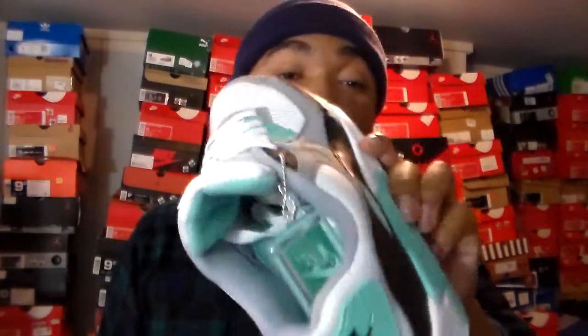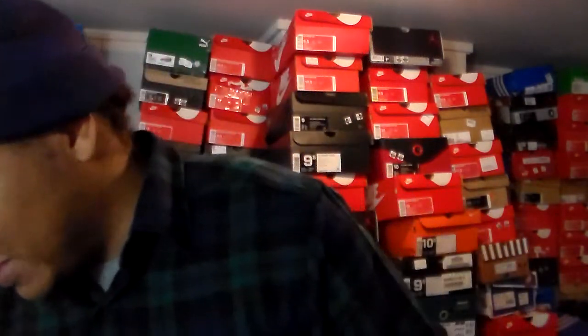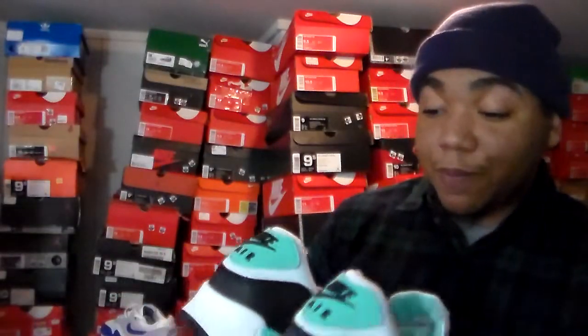Can't wait to actually get my size so I can put these joints on, because these definitely look fire. I currently have my purple ones on too. So yeah, definitely comfortable. As far as the comfort goes, I already told you guys, it's like walking on air, literally. Very comfortable. They're damn near about as comfortable as the Air Max 1s, to be honest with you. But the fact that they made these more lightweight this time around, good job, Nike.